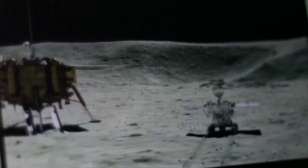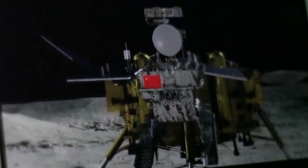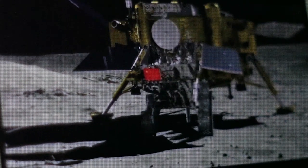Here's the moon gallery. This is the historical photo taken by the stationary module. Now take a close look. What is it? The wheel of the lunar rover before it left the overpass. And here are the images showing how the U22 rover carefully slides into the lunar dust.